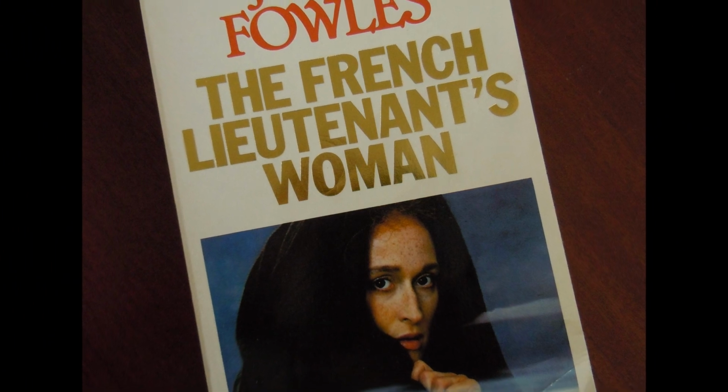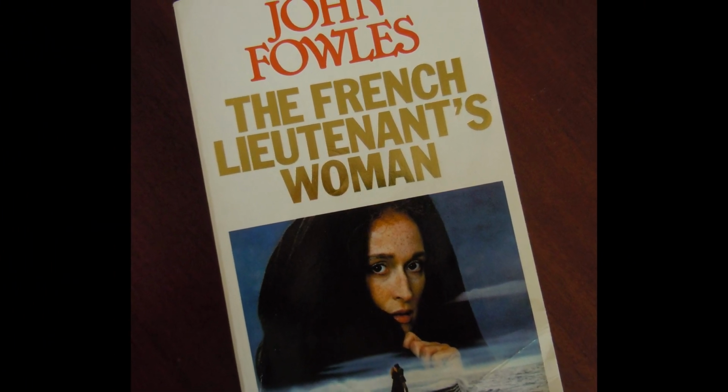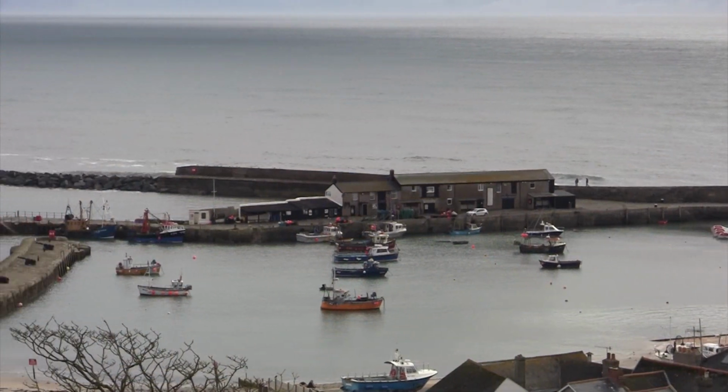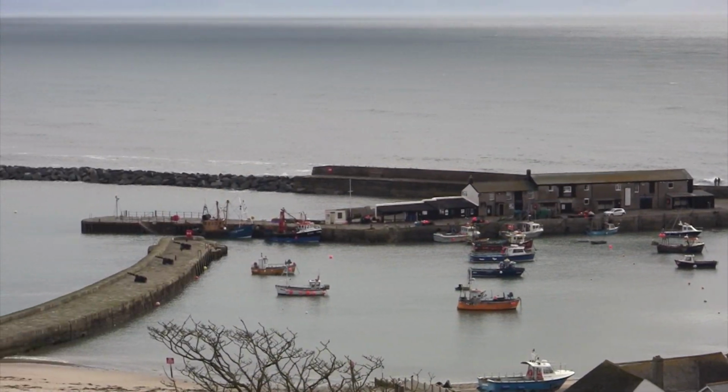It was at Belmont that John Fowles completed his book, The French Lieutenant's Woman, in his writing room here on the first floor, with its glorious view of the Cobb, the breakwater on which the book's heroine so memorably stood.